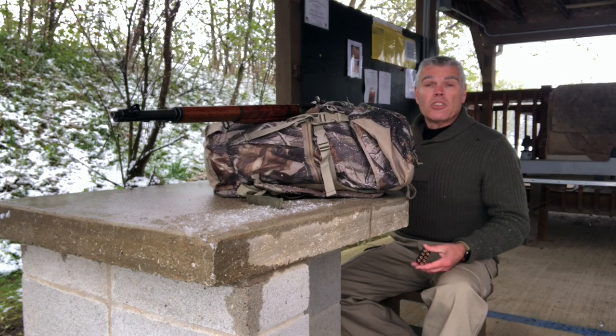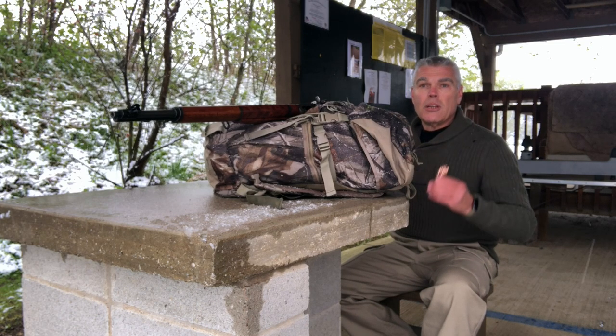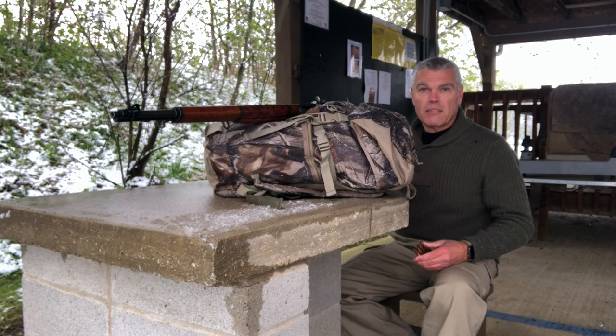So what about Garand Gear's claim that the ported gas plug improves accuracy? I've got one more clip of the M2 spec ammunition. Let's see what the 100 yard accuracy looks like.